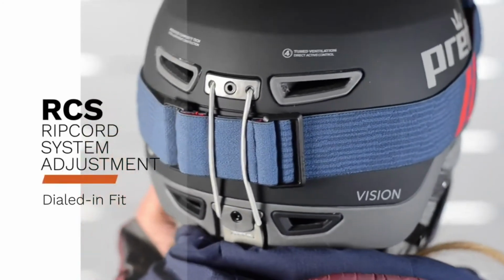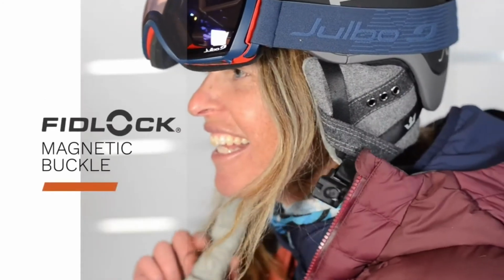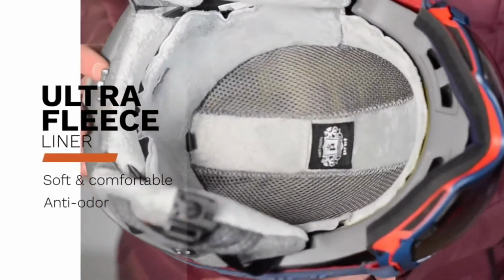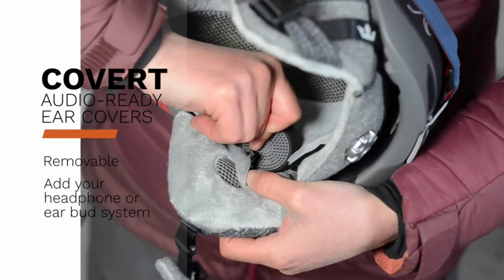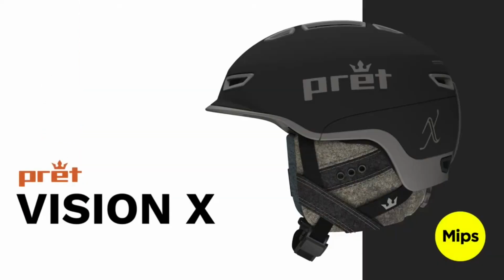The Vision X is super versatile and great for resort skiing and riding, patrolling, instructing, freeride, side country, backcountry, and cat and heli access terrain and guiding. It includes the RCS QR fit system to dial in the perfect fit, a Fidlock magnetic buckle that is easy to get connected with gloves or mitts on, super comfortable fabric, and audio-ready ear covers. Trust me, the control the Vision X gives you will make you feel more comfortable and protected than ever before.